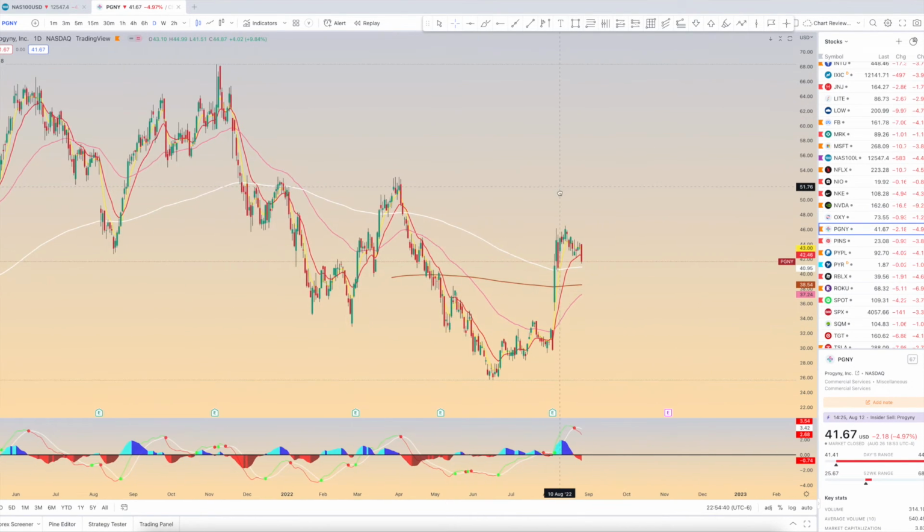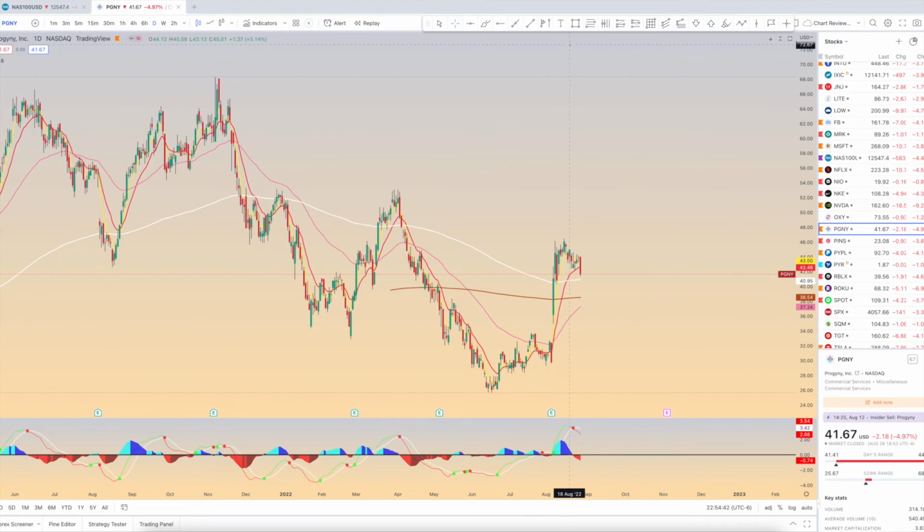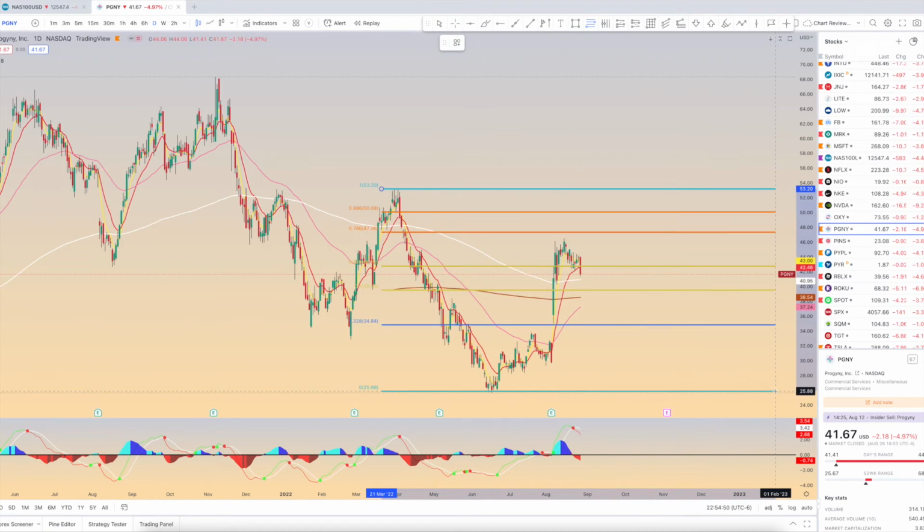Progeny had a nice run up. I don't expect them to go much further at this point. They're going to be dropping off like everything else. Let's see where they did their fib retracement on. So look at that. Golden zone still in there, but they've kind of done the reversal. So that's going to be a sell as well.